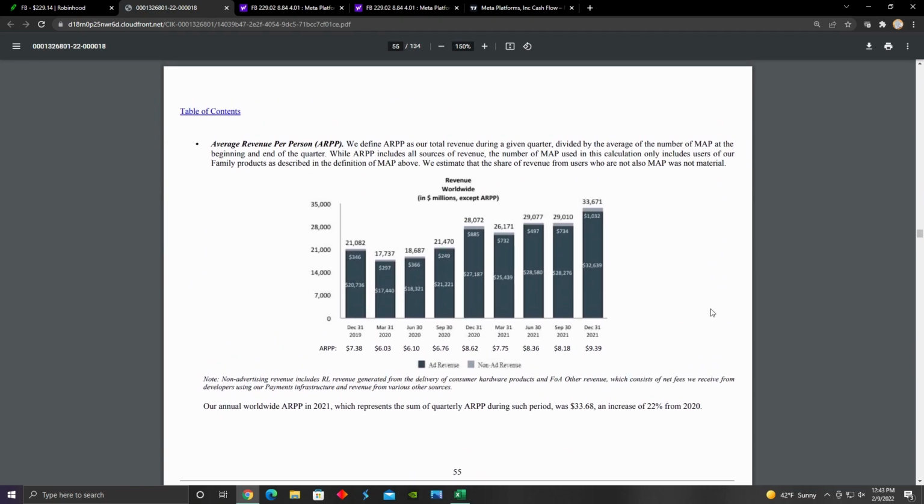And then right here, the last chart that I'm going to look into is their average revenue per person, which is pretty interesting. We can see that they make about what looks to be $21 billion, I guess, per person, average revenue per person. And then that's increased to about $33 billion in December 31st, 2021. Or my mistake, so it's $7 per person and then up to $9 per person for a total of about 21 billion up to $33 billion in ad revenue, as we can see right here.